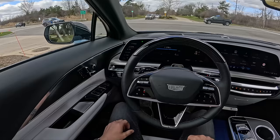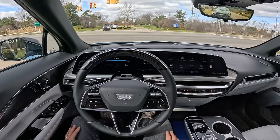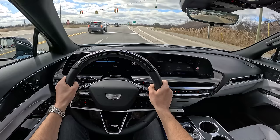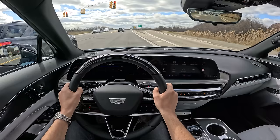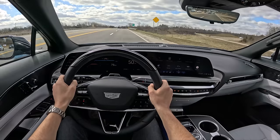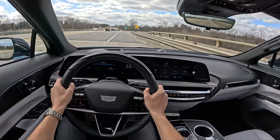Coming to a stop very softly, very smoothly. A lot of regenerative braking power here with one pedal driving. And like any EV, good acceleration off the line. Traction control can be a little bit intrusive sometimes, especially in the wet. But because this is rear-wheel drive, I can see why Cadillac would want to eliminate wheel spin. There's a softness to all the controls, the inputs, the feedback that you get as a driver in this Cadillac Lyriq.